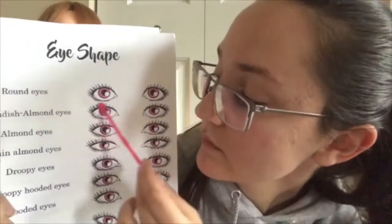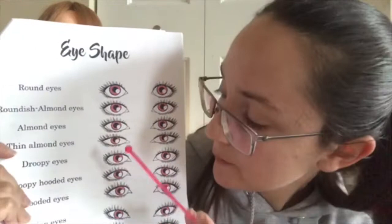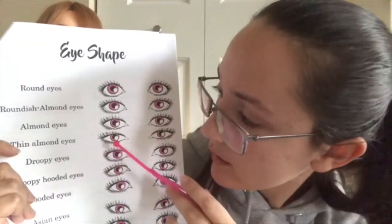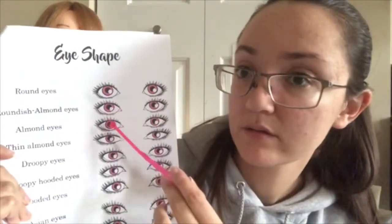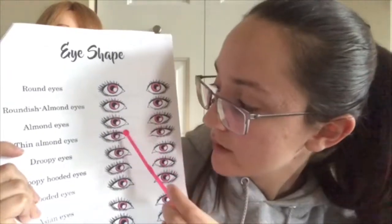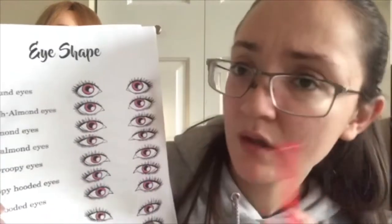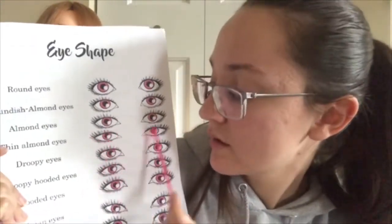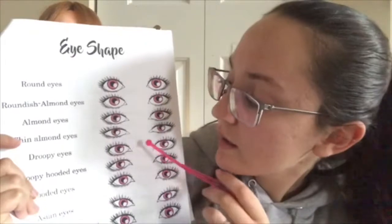So these are a popular choice. I believe I have those eyes actually right now. So there's that. Almond eyes. These are a bit more closed than the roundish almond eyes. So they're still beautiful and they still have a wonderful shape, but they're a little bit more closed. So next we have the thin almond eyes, which actually are pretty closed. Again, gorgeous shape. Nothing wrong with the different sizes of the almond eyes, but it's not as popular.